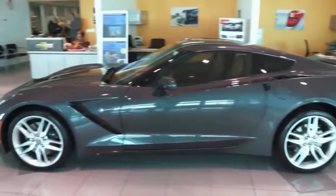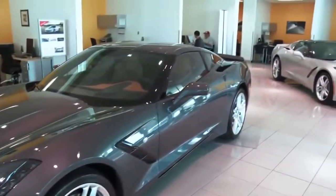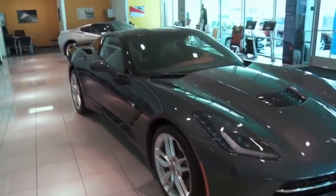I think this is the one right here. Yeah, it's nice. Hey, Ryan, how are you? Good, how are you? Good. This is the bad boy, huh? This is the one. It's a 2014 Corvette Stingray.